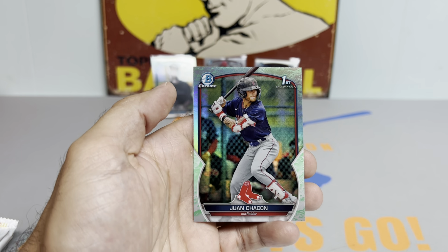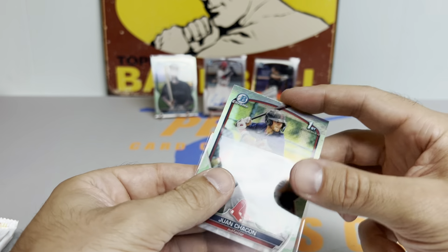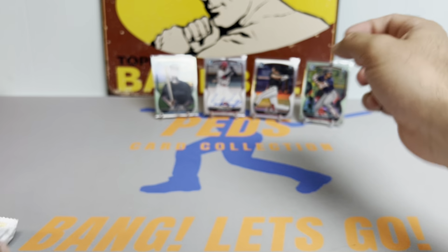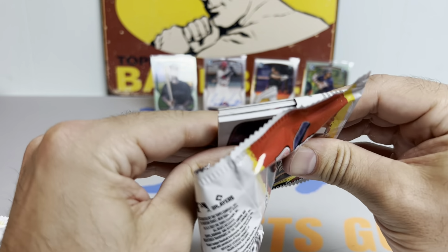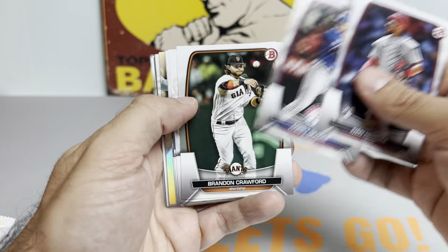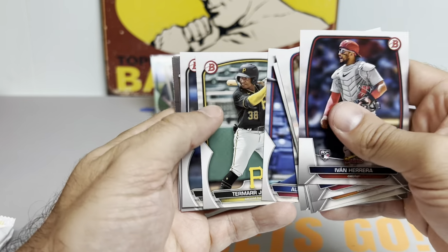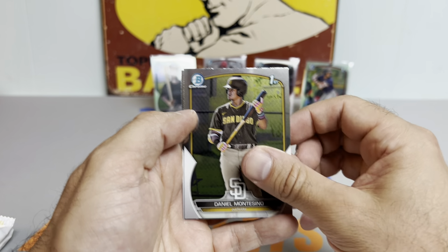Got a Juan Chacon first Bowman Lunar. Got a ballooner. So, I mean, I'm at a loss of words. These blasters are unbelievable. Well, I guess it was a good call that I decided to crack these suckers open and hold off the Stadium Club Chrome 2022 blasters for another day. Oh my God.